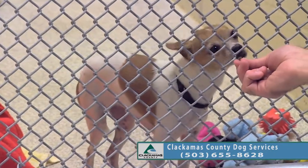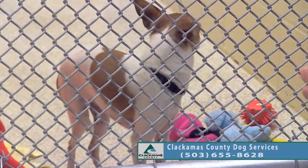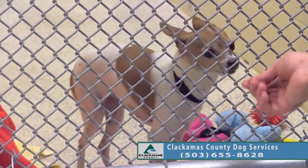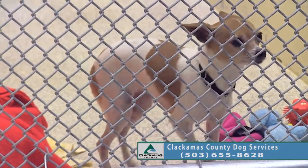But we have a coworker that she's so used to. She jumps in her lap and gives her all kinds of loving and kissing. She will come up to me, but she's not quite jumping in my lap yet. But she has come a long way. A shy little dog. She will make a nice cuddler once she gets to know you.